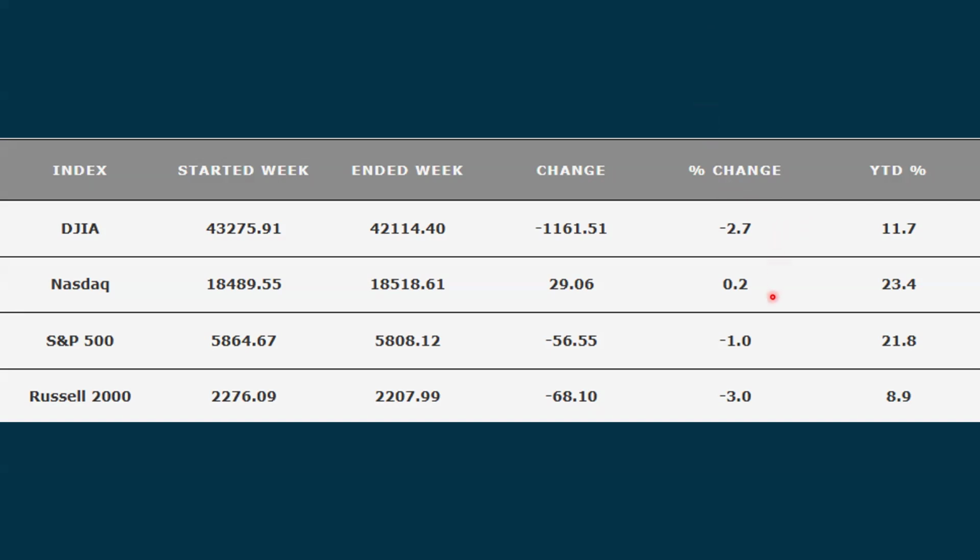The NASDAQ was up. Now, it held up better, and this is tech. And so this is encouraging. Even when we had down days with the S&P, the NASDAQ and NASDAQ 100 still had small gains. Not by very much, but they were still up. So that's kind of a positive thing hanging out in the background.